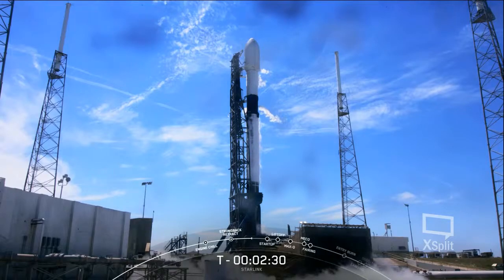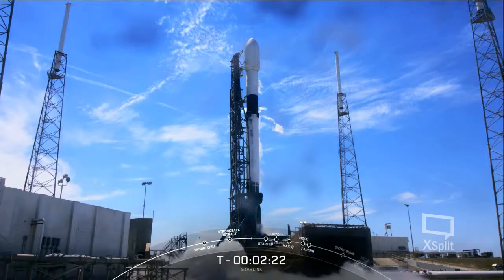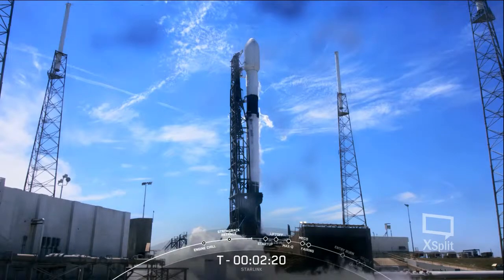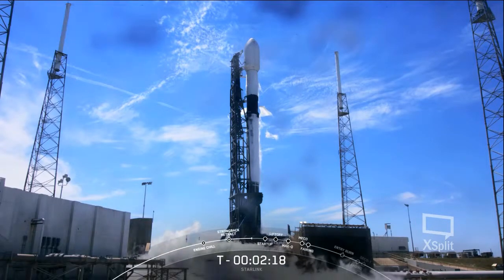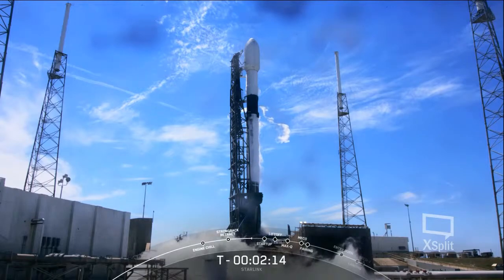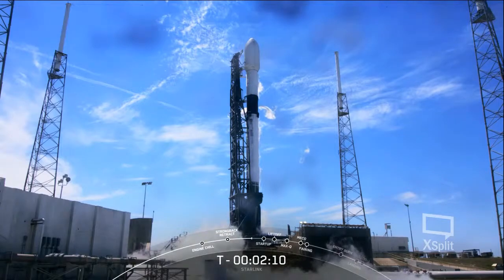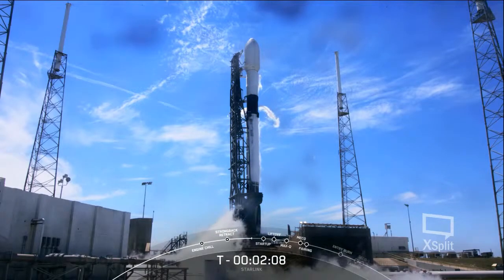And just inside of T-minus 2 seconds, we light the Merlin 1D engines using that T-type ignition source we talked about, and we're set to lift off. The Starlink payload continues to be healthy, and the Falcon 9 team is tracking no issues on the rocket. Weather is still looking favorable, and the range is green for launch. So here at just over T-minus 2 minutes, let's listen in on the terminal countdown.